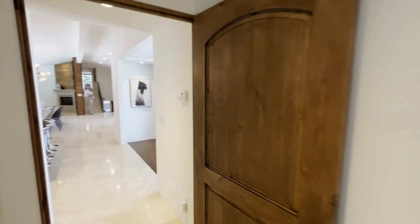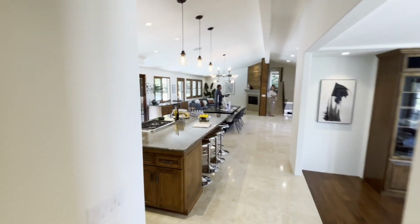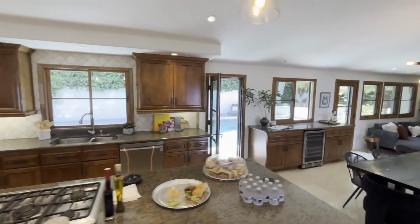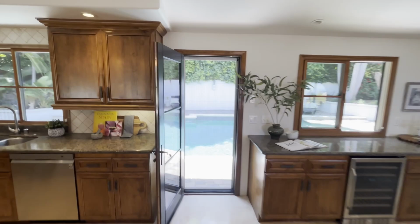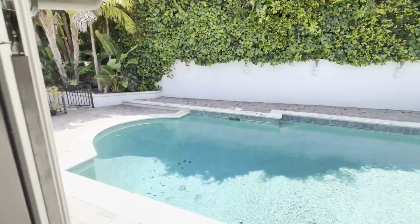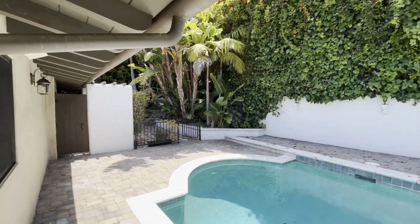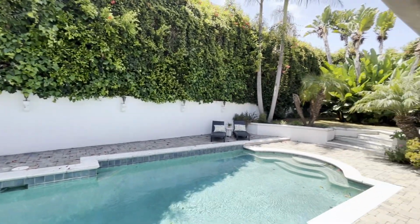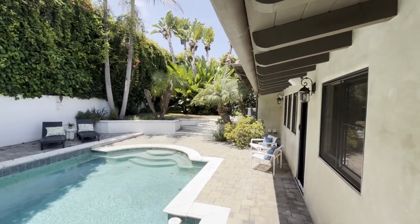So walking around, you see this is the kitchen area. It's kind of a chef's dream, I would say. You've got a big center island, top of the line appliances. But let's not waste time in the kitchen and check out that backyard, because that backyard has a pool, a spacious patio, perfect for relaxing and big gatherings.